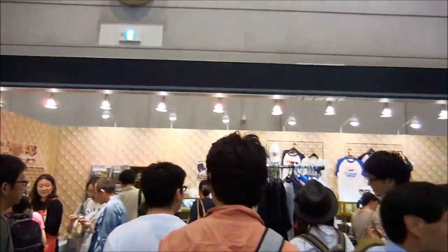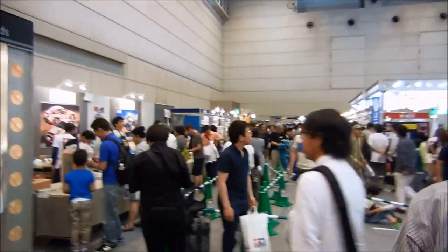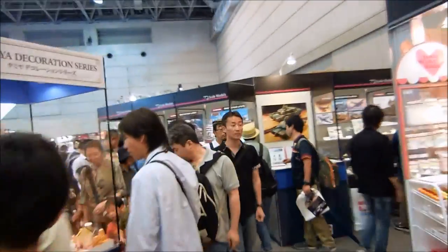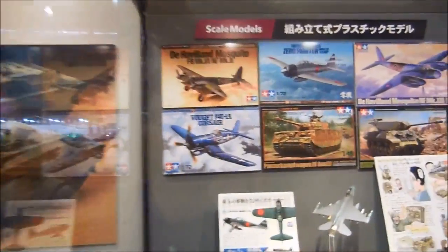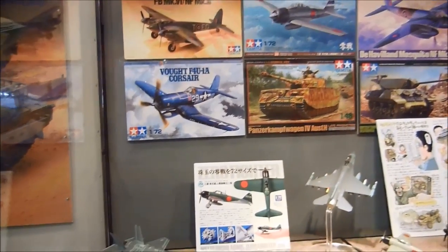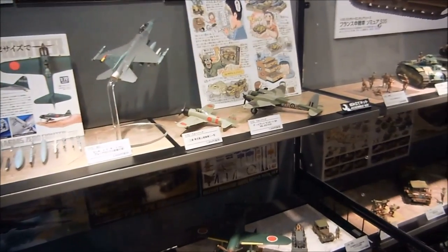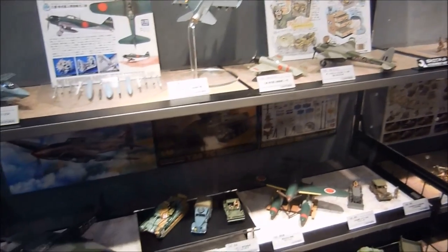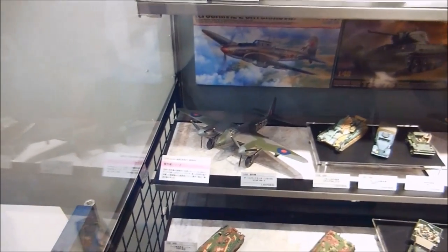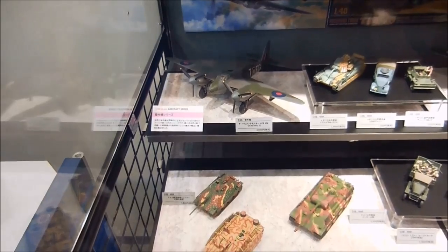You know, back here, lots of Tamiya goods and Tamiya tools, supplies, all at 30% off just for the show here. Pretty cool. And here's more scale models back here. Here's their smaller Mosquito that's for sale. 1/72 scale. And there's their 1/48 scale Mosquito.